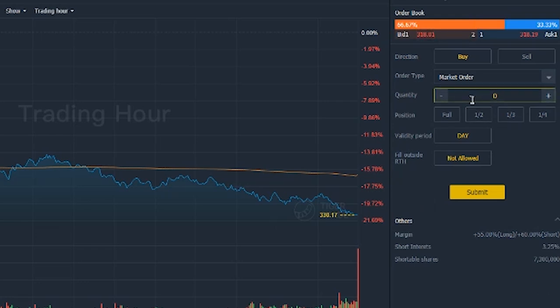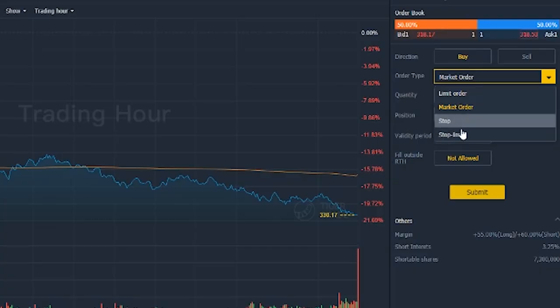Basically, this just says, I want to buy the stock at the current price. If it is $400 now, you buy at $400. If it is $500 now, you buy at $500. Okay, stop and stop limit is mainly used for selling stock. I'll give a quick explanation on this too.